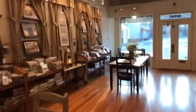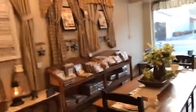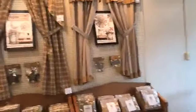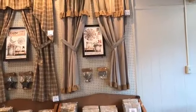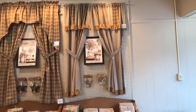Now, window treatments. Whether you're looking for panels that have the valance right on them, which to me is a pretty cool concept. In other words, one rod. That's what I think about when I hear the valance is right on the panel. You'll see right there in the very first grouping that would be the case.